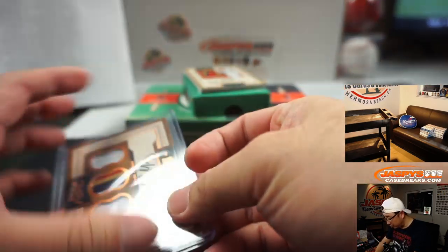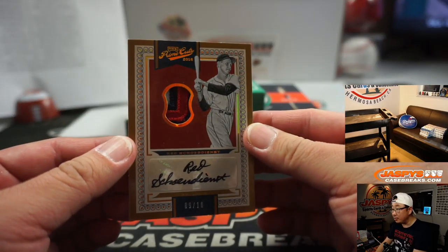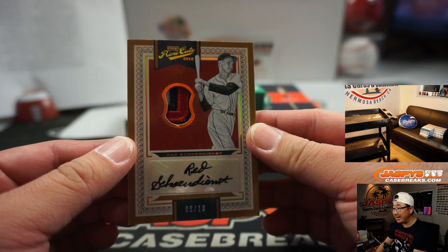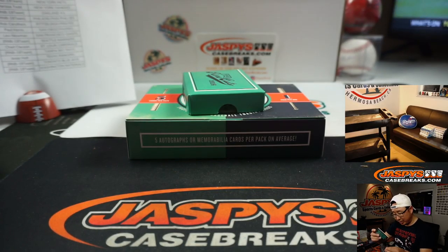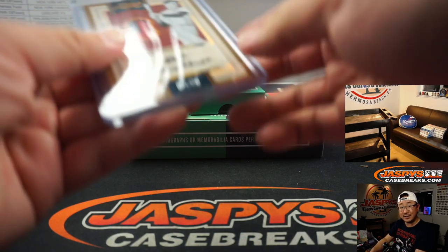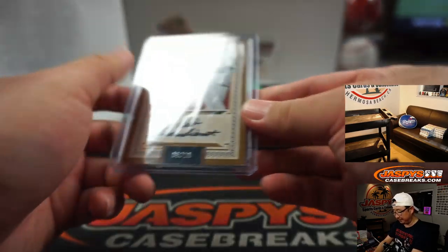And look at this old school guy coming up for Chad Clausen, who got the Cardinals. That's Red Schoendienst, 9 out of 10. You got a three-color jersey and his autograph in black ink. That's pretty sweet. Game used? Game worn? Yes, the enclosed game worn material and autograph are guaranteed by Panini America Incorporated or Limited. They're incorporated.